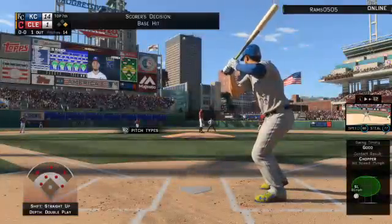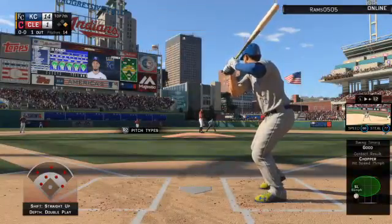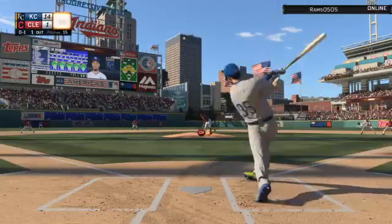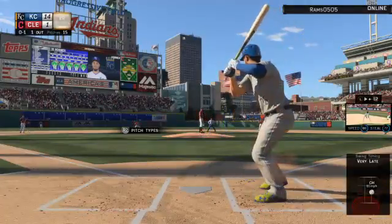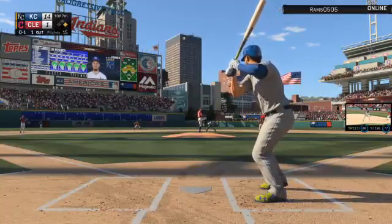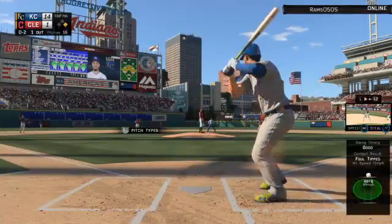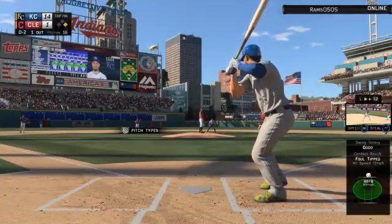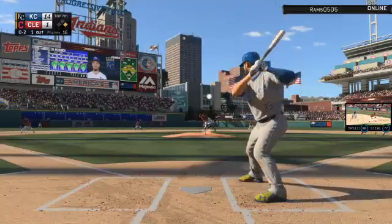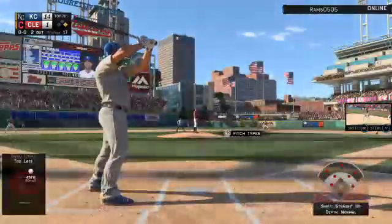Eric Hosmer will stand in. He flew out his last time up. First pitch hack in here, and that's the first strike. And it's quickly 0-2. And a fastball blew it right by him, and there are 2 down.